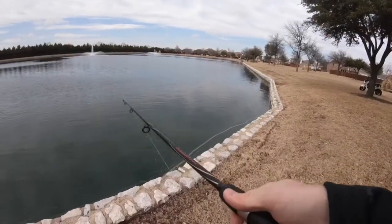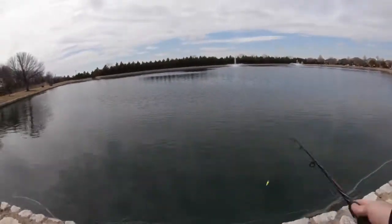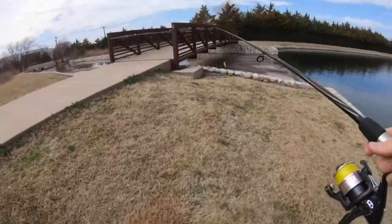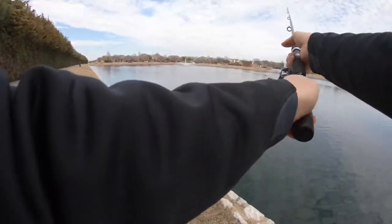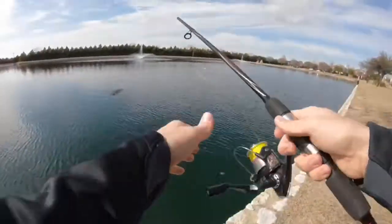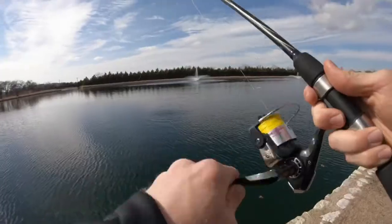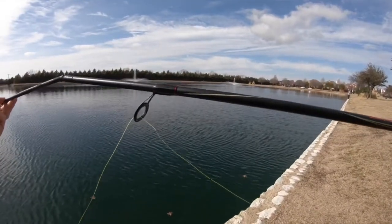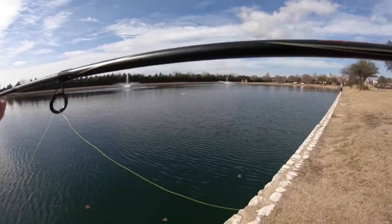What I really need is a fish finder though, because that's a few casts, no bites. Oh, hey, that's how you do it. Oh, it's big.